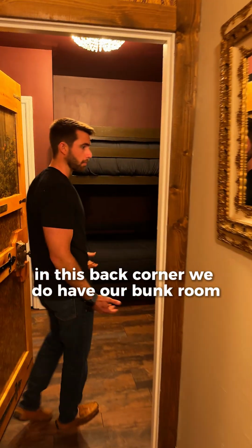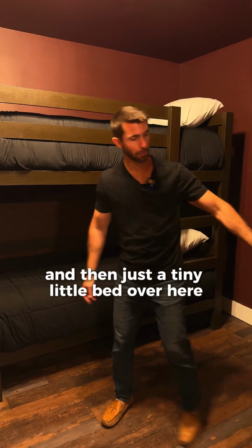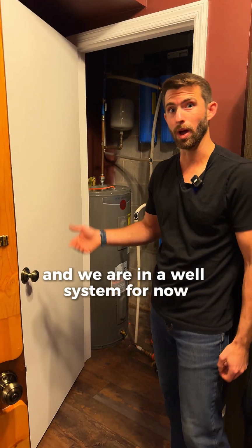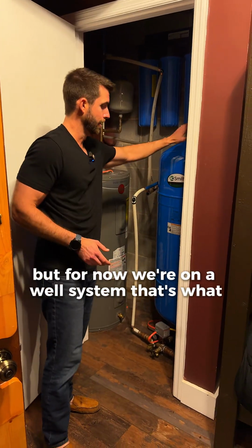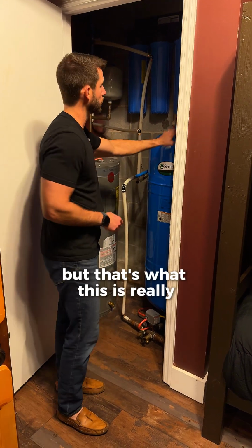In this back corner, we do have our bunk room. We've got 2 twins built in as a bunk room, and then just a tiny little bed over here if you have a child with you that wants to sleep there. Behind this door is somewhat of a mechanical closet. It's our hot water heater, and we are on a well system for now. That may change in the future, but for now we're on a well system. That's what this goes to. If we lose power, we lose water. So just keep that in mind, but that's what this is.